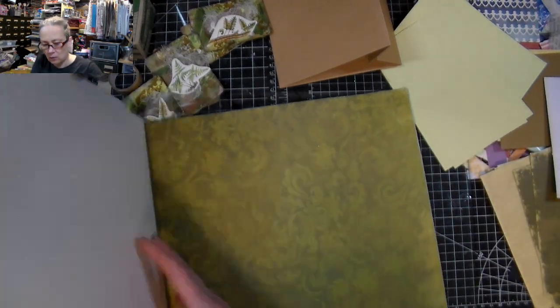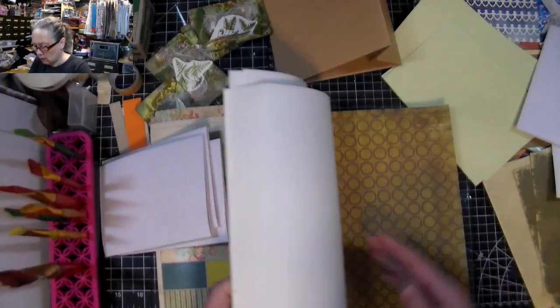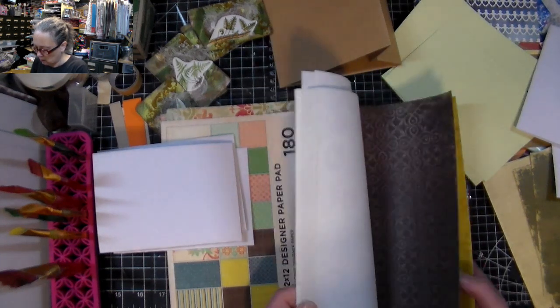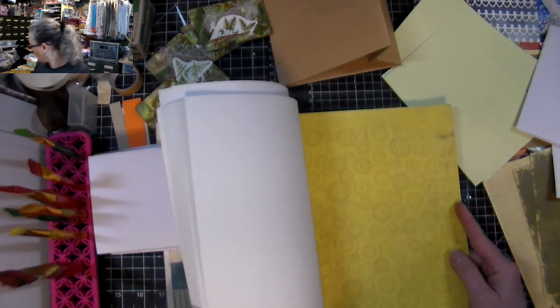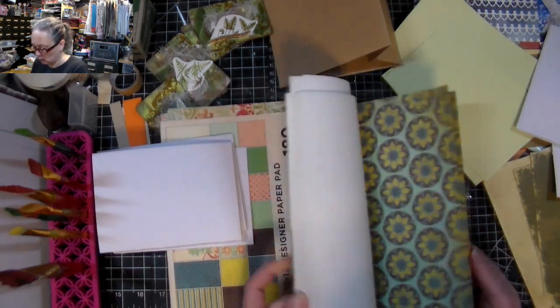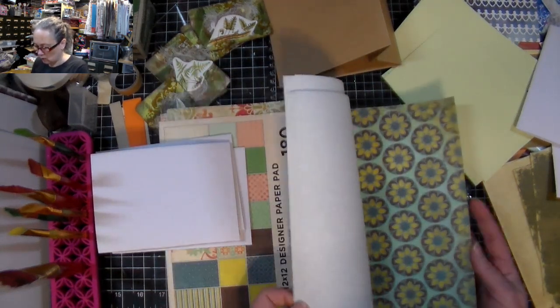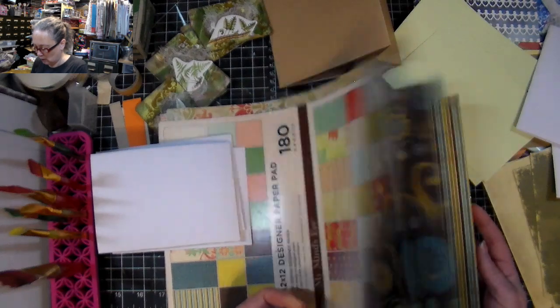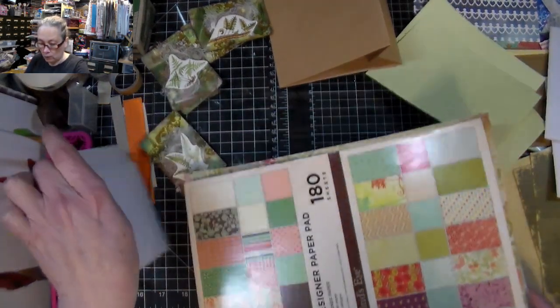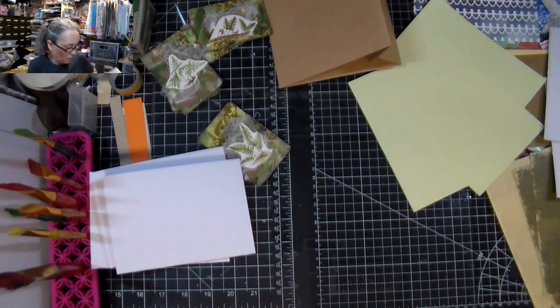Okay, so there's that. And what else was there in this paper pack? Was there anything else? There's that here that I thought about, but it's too much like the other green that we just pulled out. There's this, but the patterns are too big. Okay, so I think we're gonna go with those choices.